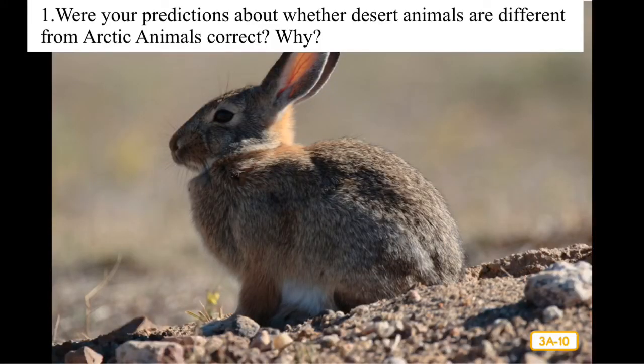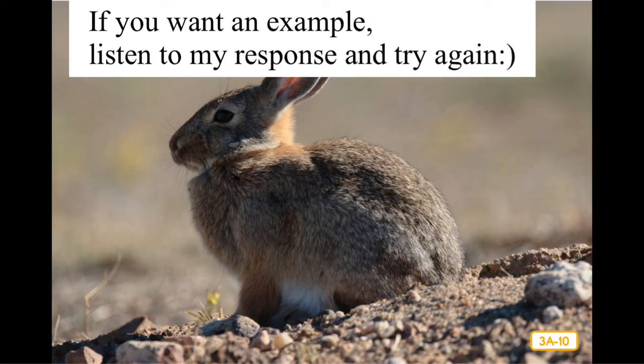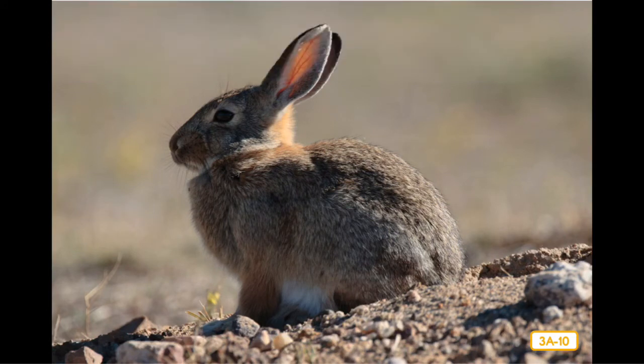Question 1. Were your predictions about whether desert animals are different from Arctic animals correct? Why or why not? Remember, animals adapt to their environment. For example, an Arctic hare has smaller ears, so less of its body is exposed to the cold. It has white fur to blend in and larger, wider back feet so it can run fast in the snow.